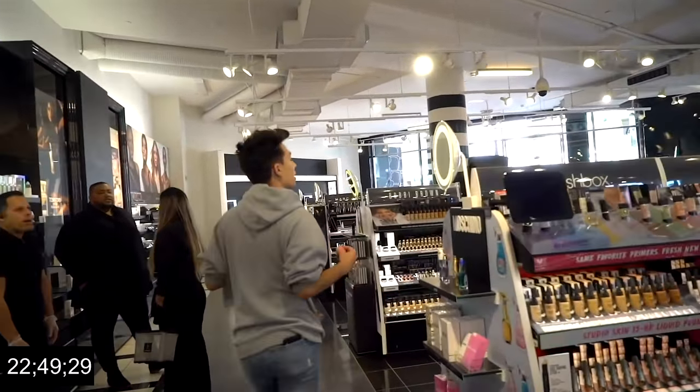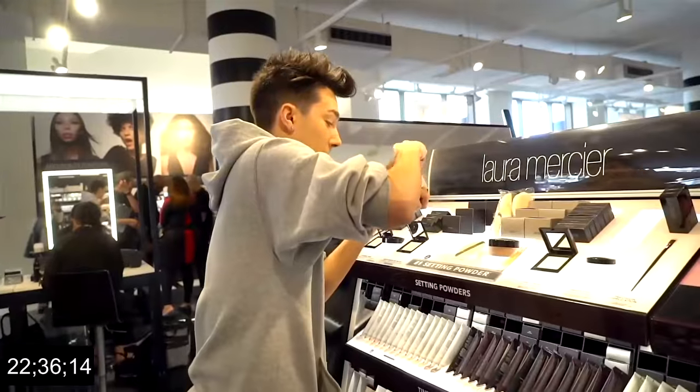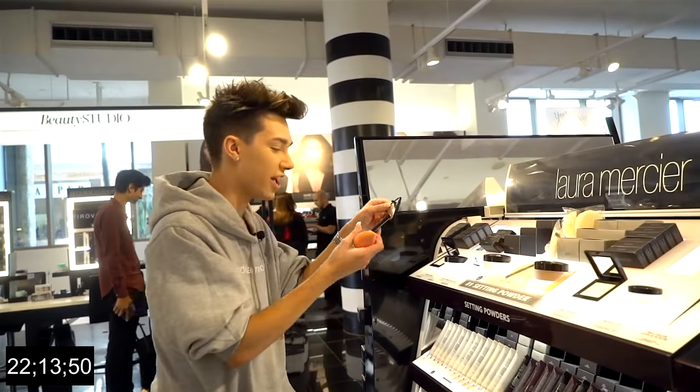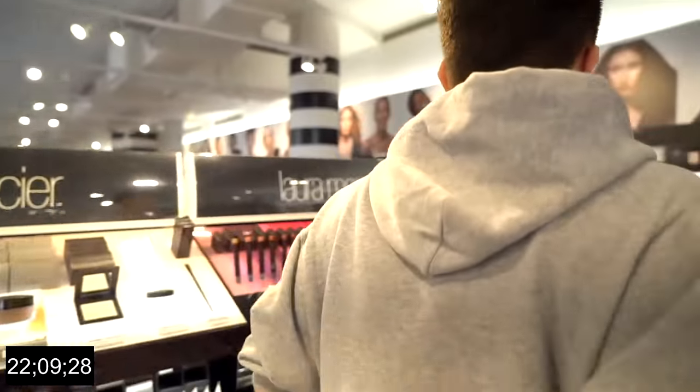Okay, whatever. We need Laura Mercier Translucent Powder now. I'm holding my eyes open so I don't get creases. Laura Mercier. Oh, here she is. Hello? This is not good. These are empty. We're gonna try this. I don't know what this is. Laura Mercier Translucent Powder. No mirror. Okay, let's try this. Blend in the creases.